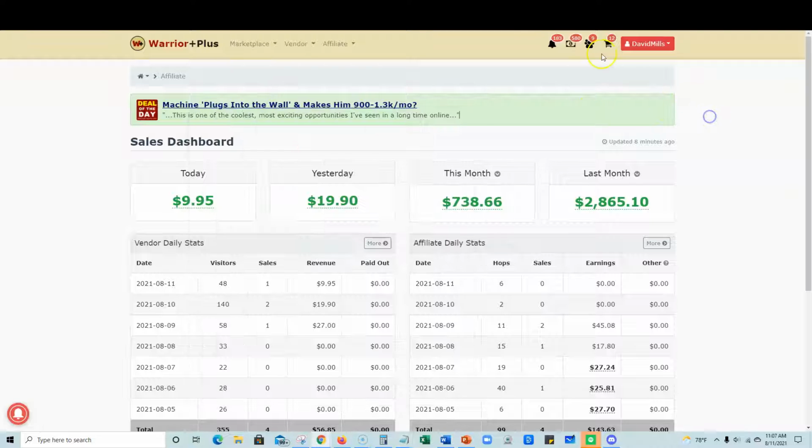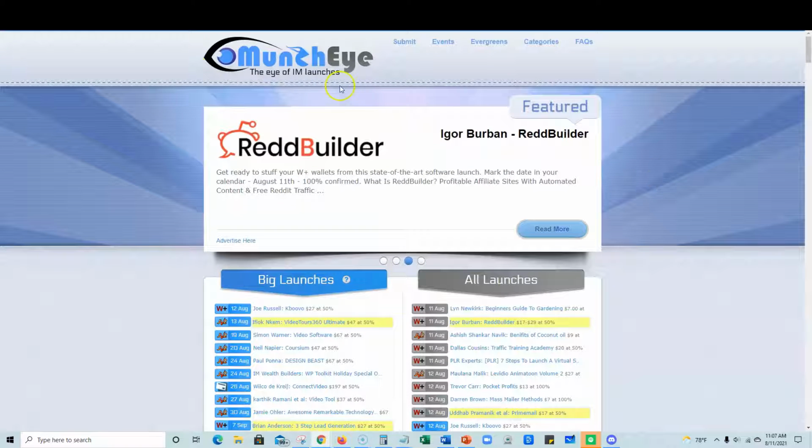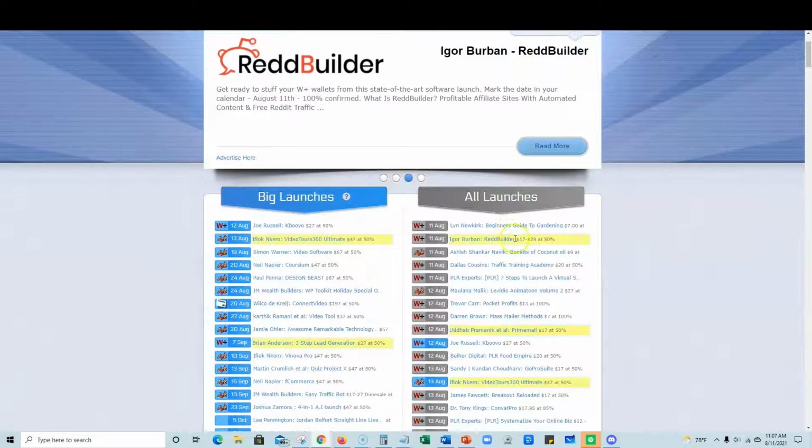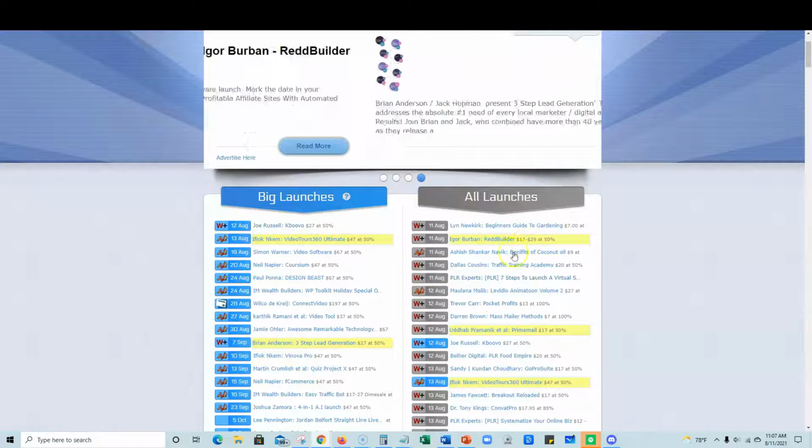And what you're going to do is you're actually going to come over here to a place called MunchEye. So just type in muncheye.com. What we're going to do is just come through here and see what offers there are. You have big launches on the left. There's going to be a lot of competition for that stuff. I'm going to show you an example of how you can actually rank at the top for a big launch right here. And then all launches here.